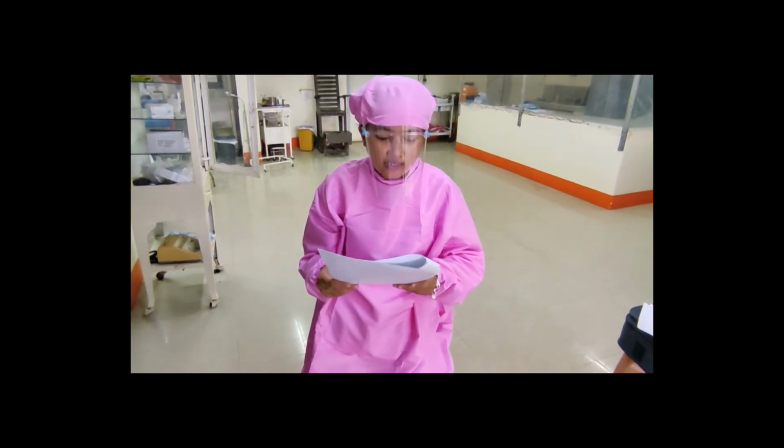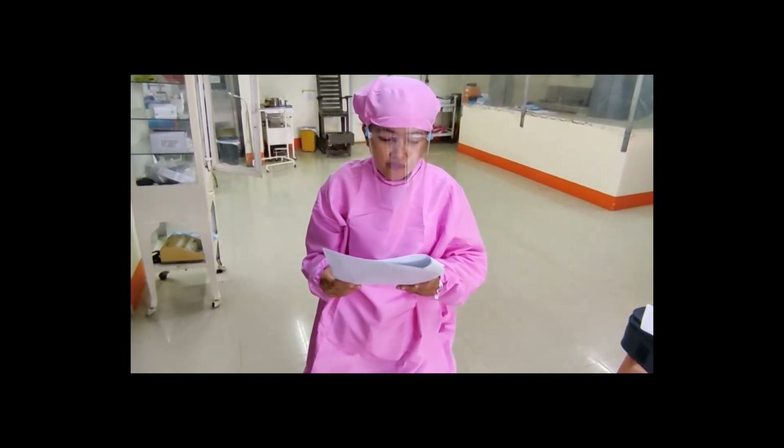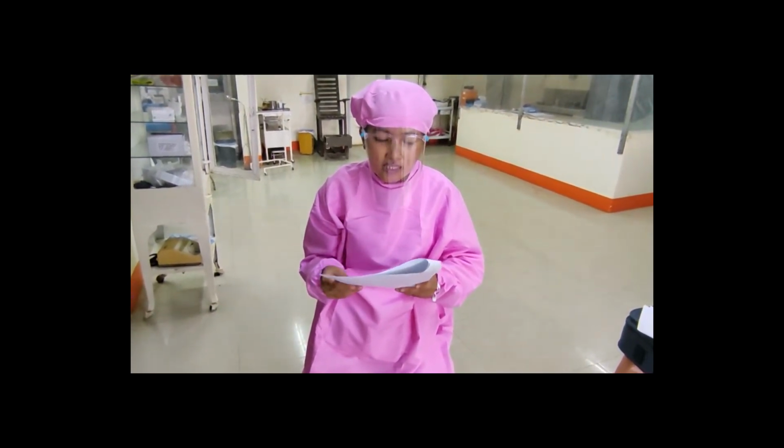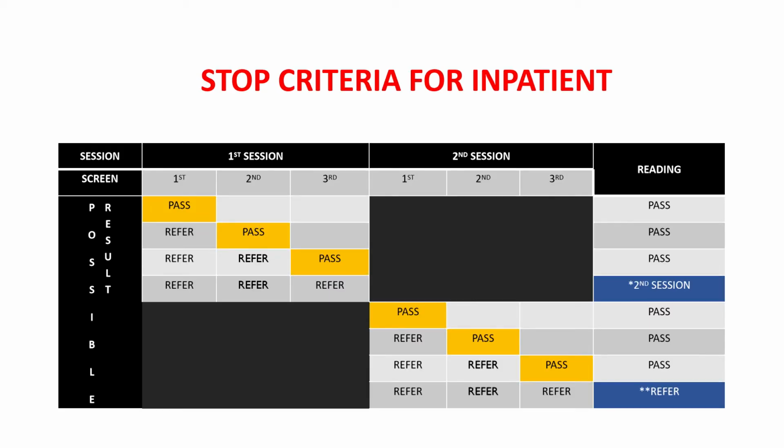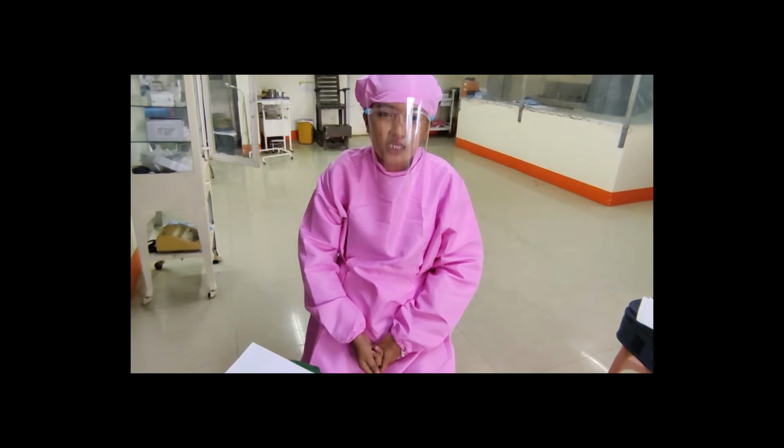Part 2, question and answer. Staff criteria for inpatient. Question number 1. Describe staff criteria for inpatient screening. Please discuss the staff criteria for inpatient Otoacoustic emission screening. The inpatient OAE screening protocol can have as much as 2 sessions. In each session there is a maximum of 3 trials each.